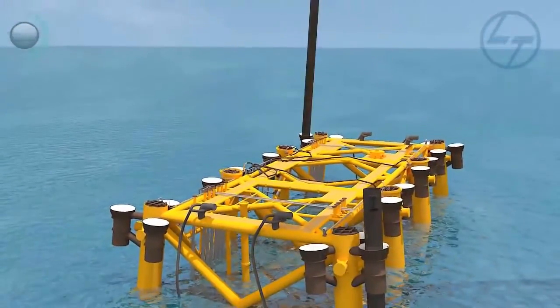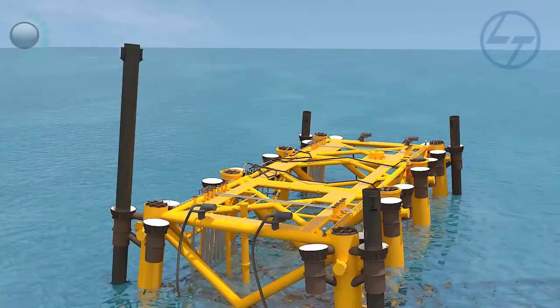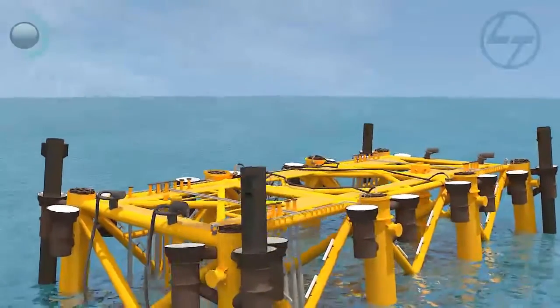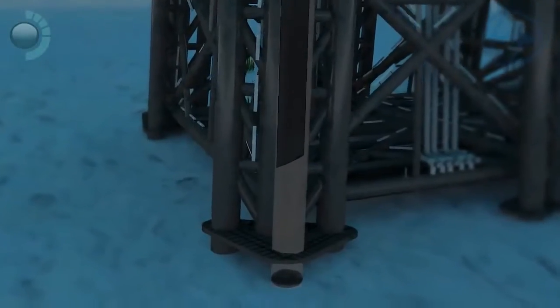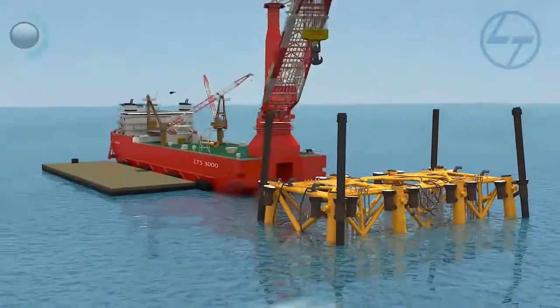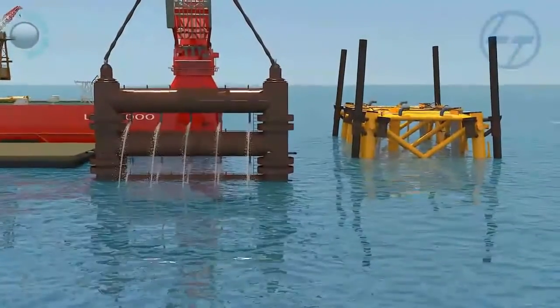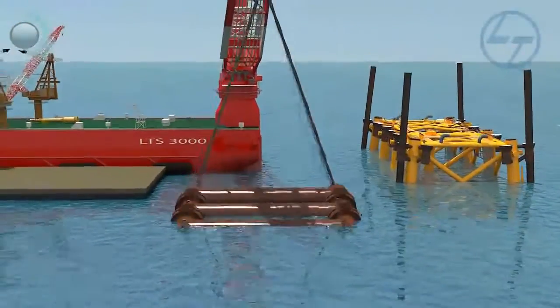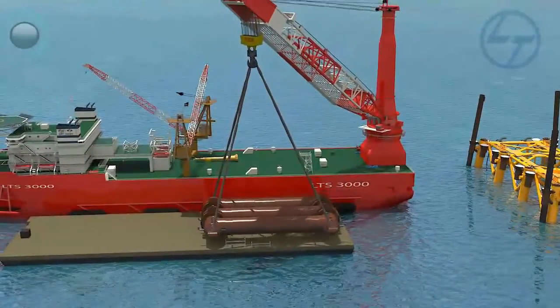The first set of piles, known as Z piles, are inserted into the corner legs. The second section of Z piles is first welded with the first section and then inserted. The pile section 1 and 2 puncture the rubber diaphragm of skirt leg and inserts into the seabed by its own weight. The buoyancy tanks are then lifted. Water is ejected and they are removed from the jacket, put into a barge and taken away.